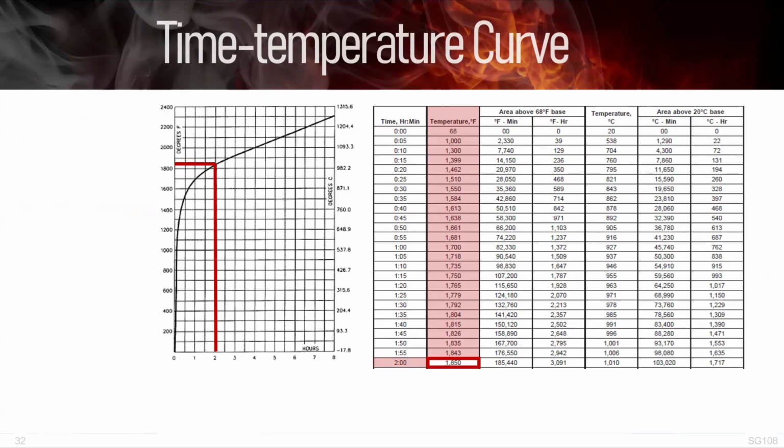So in reality, the furnace gets up to temperature very, very quickly. But you will notice that if you have a 45-minute door, and that 45-minute door only has to be tested for a period of 45 minutes, it'll only get to 1,638 degrees. So it's pretty much up there right away.